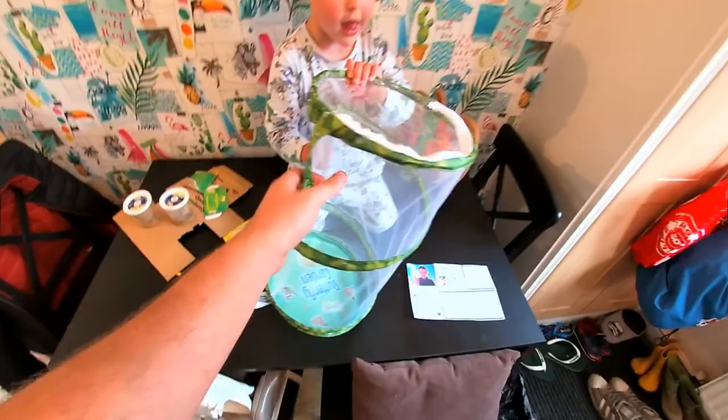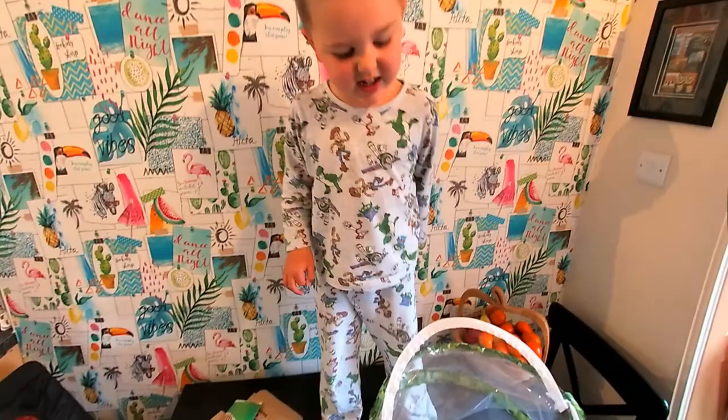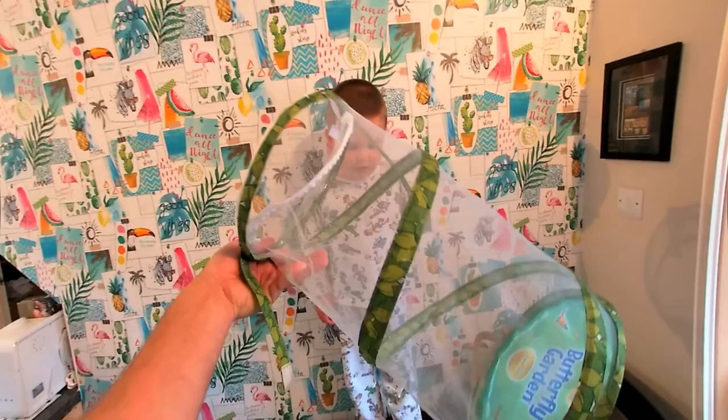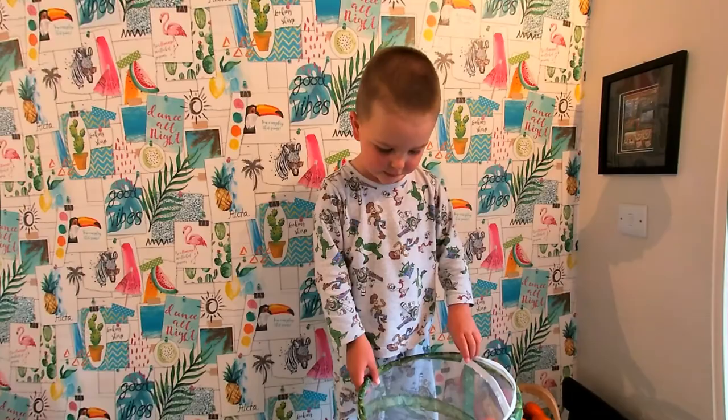So this is the instruction guide. William, we're going to have to read through the instruction guide, yeah? I don't need instructions. I'll read through it and we'll learn how to look after your caterpillars and find somewhere to hang this. Do you want me to hang this in your bedroom? Yeah, and let's put some frames in it and then they all grow into butterflies.